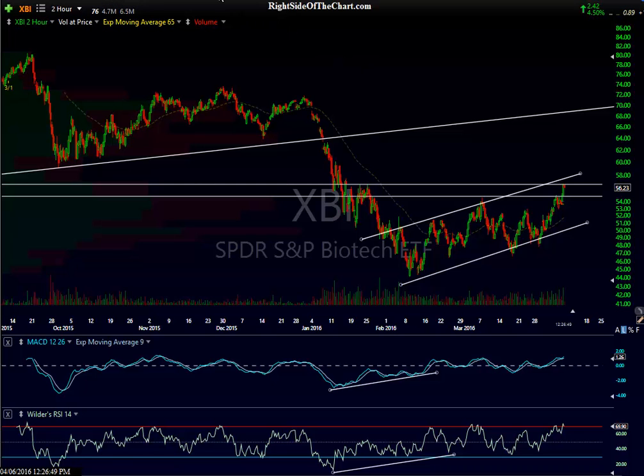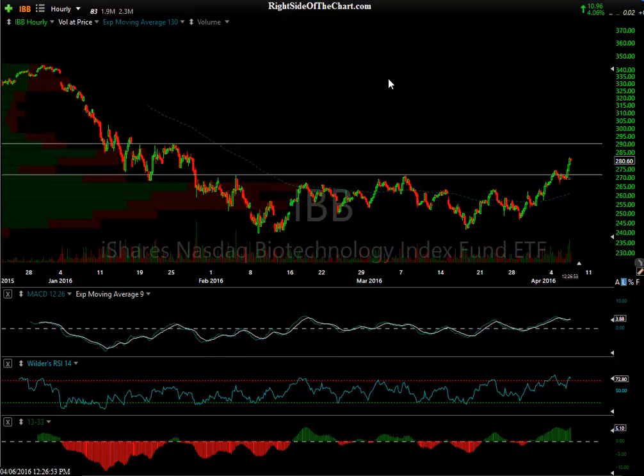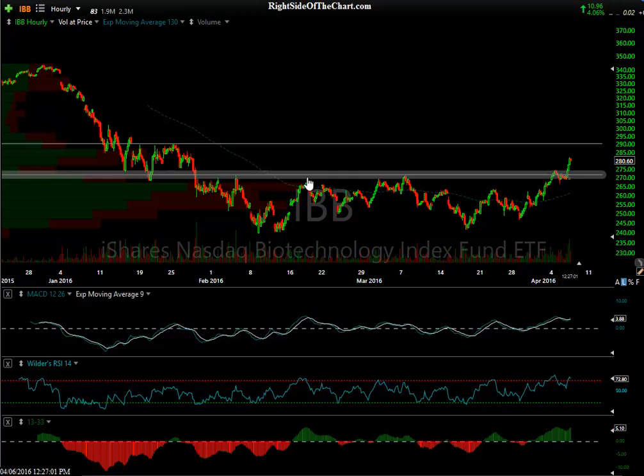We'll take a look at a couple others here. As I mentioned, we have IBB. It's the iShares NASDAQ Biotech ETF. You can just make out the writing and the symbols right there. So this one is in what I call technical no man's land. This was a key resistance level here. You see numerous reactions. Here's that base that IBB put in.